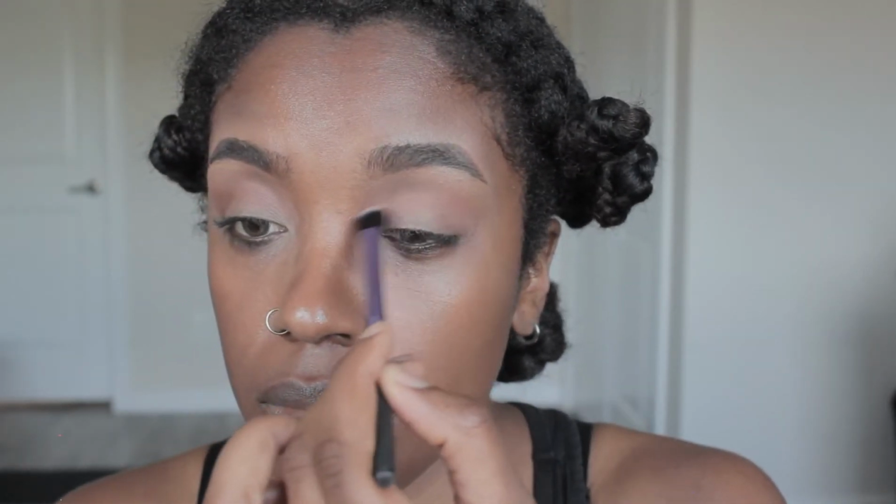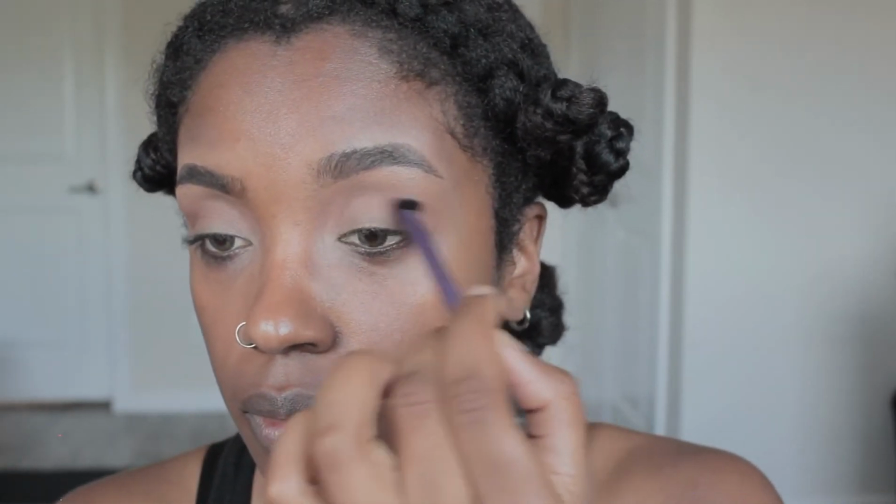That's a really interesting name, Umber. I want to say Amber, but Cyprus Umber, actually. I wonder what that means. And I'm going in a little tighter into the crease and sweeping it back and forth so that I can create a little bit more depth.